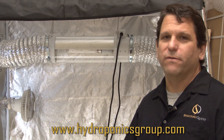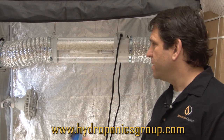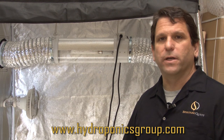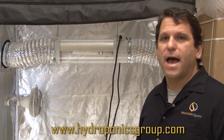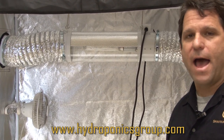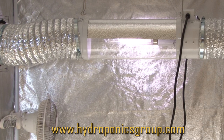Right now it is 12:12 p.m. The lights are off in one of our systems. This is our intercooled cool tube, a self-cooling cool tube with a 100 CFM fan built in. What we're going to do now is turn on the lights and come back in a half hour and show you the temperature inside with the tent closed.